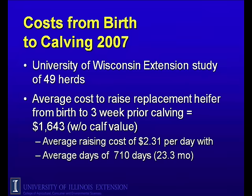Every heifer grower will have a different number. You really need to know what your number is for your herd. We can look at averages, and we can make recommendations based on averages. But as Dr. Mike referred earlier, it depends on your feeding program. Are you using byproducts? Are you using some feeds that perhaps are able to cut down some of the costs? That will make a big difference for us.